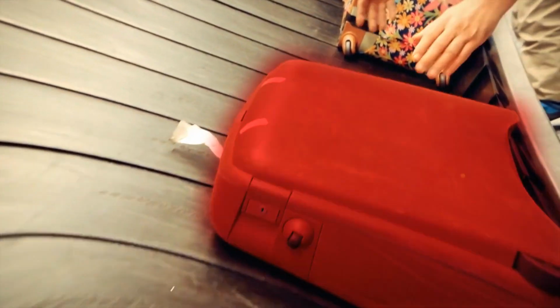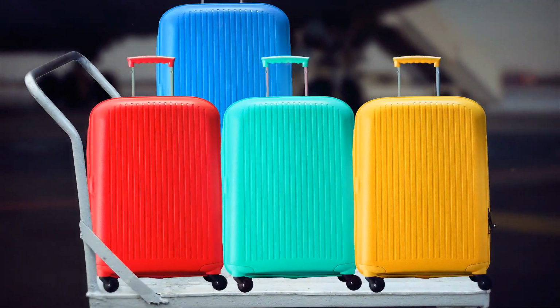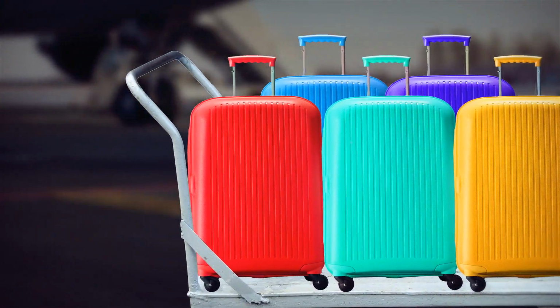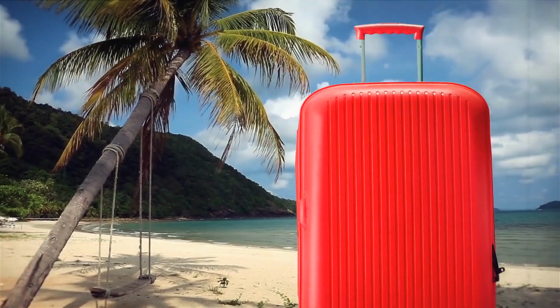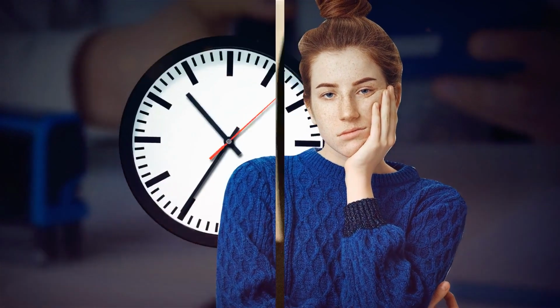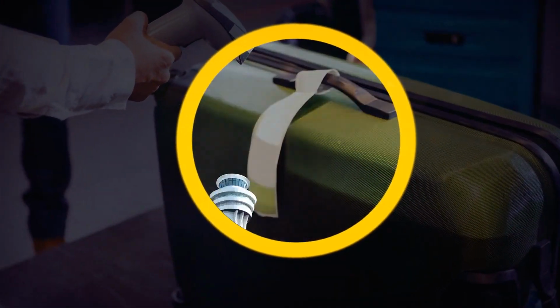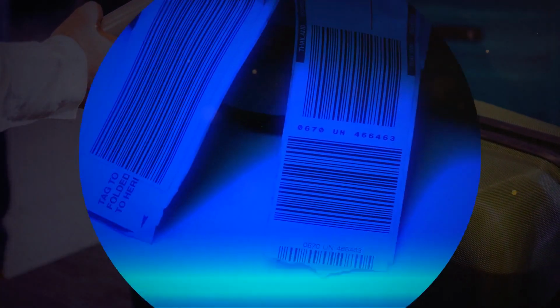And that's it. So, if your baggage doesn't move fast enough, it can be late for your connecting flight, or the exact opposite: your bag gets to your destination before you do because you're stuck at passport control. Another problem can arise if you forget to tear off any old stickers showing a different destination. In this case, the scanner might send your baggage to the wrong country.